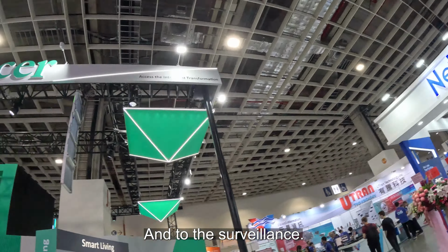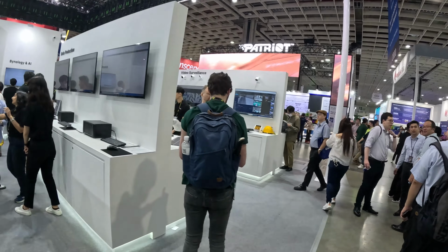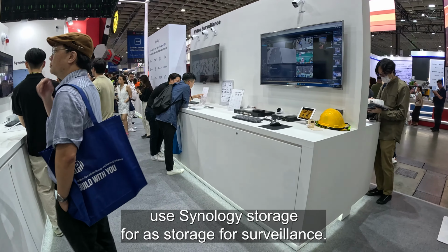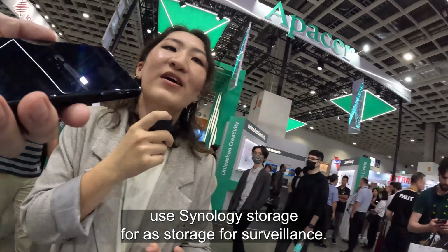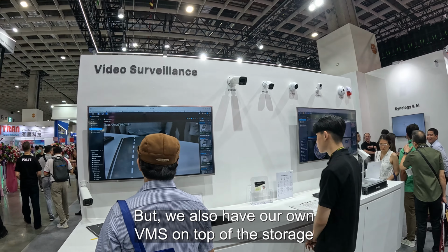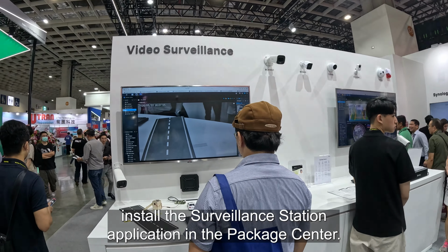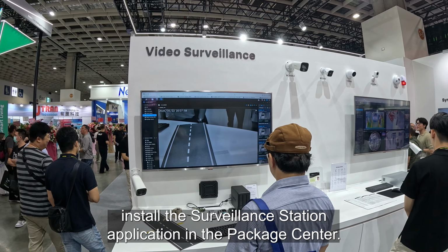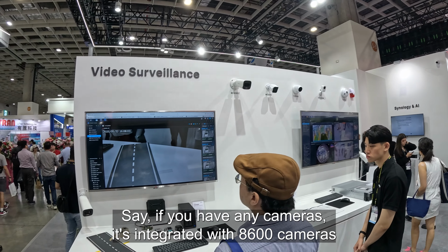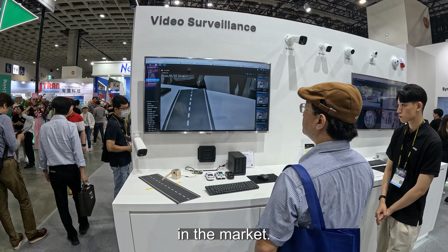And to the surveillance. A lot of people actually use Synology as storage for surveillance, but we also have our own VMS on top of the storage. So they can just have the NAS and then install the Surveillance Station application in the Package Center, and it can serve as a VMS. It's integrated with 8600 cameras in the market.